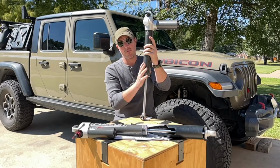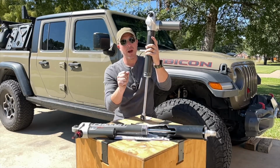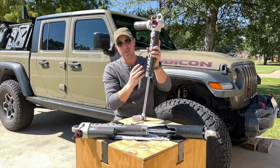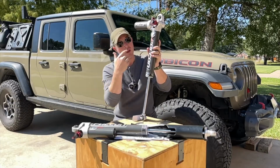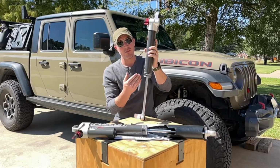So if it's too firm for you in the performance setting, you can actually dismount it, put it in the soft setting, put it back in, and then from there you can readjust up to whatever your firmness is, because even in cold temperatures, the soft setting, you would still be able to get some of the firmness that you had out of the performance. And I think that is one of the main selling points of this particular shock.